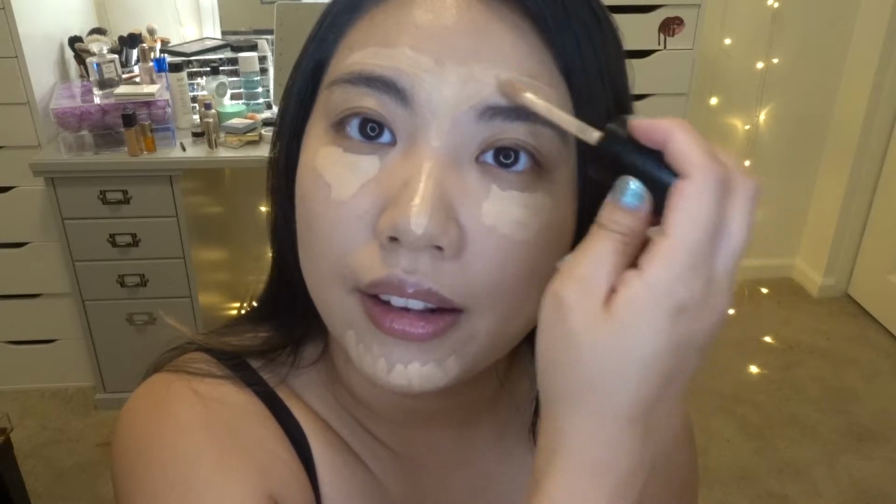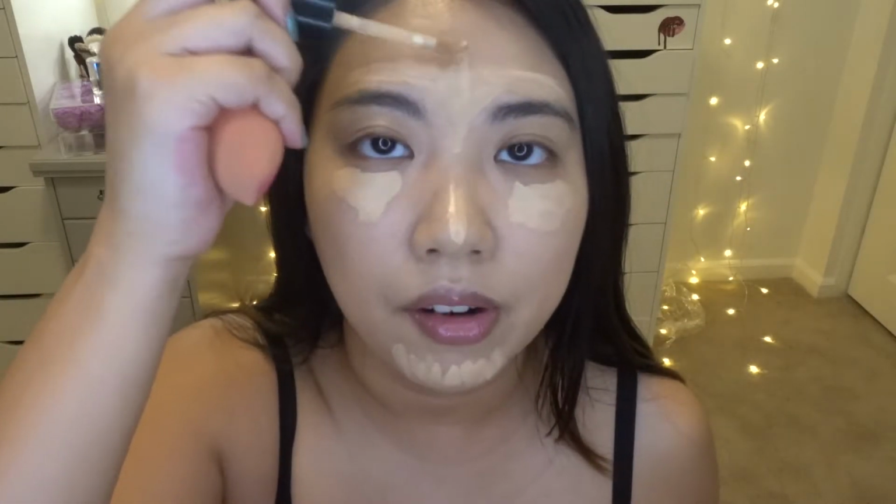And I love that it's a full coverage concealer. So that's also the thing. When I use a full coverage foundation, I want to match it with a full coverage concealer so it is consistent, you know what I'm saying? Oh, this one is really good. It is pretty full coverage, but on the other hand, it's not super thick. So I really think it's a perfect balance.